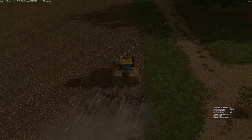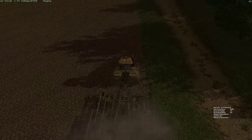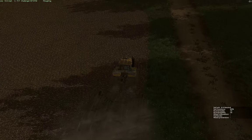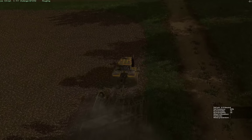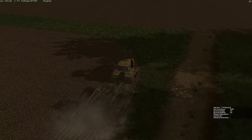I'll probably just do a headland. Two headlands and then call it a day on this field, and hopefully someone else can come on and finish it up. Maybe we can get two chisel plows going.